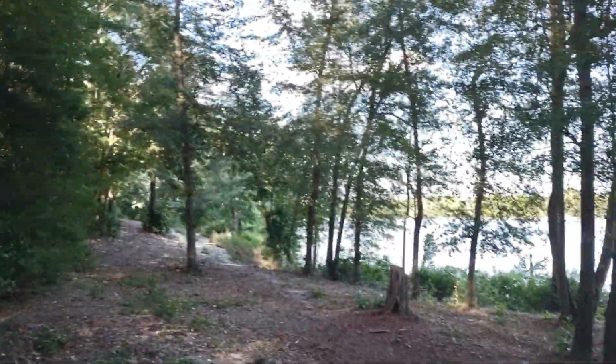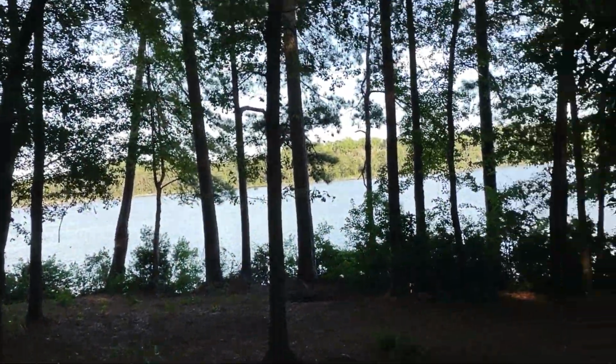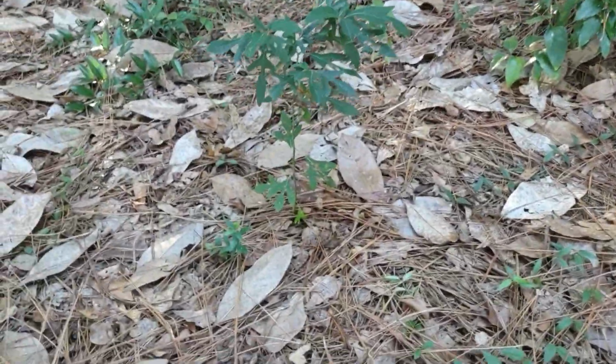Here's the water. Here's where I come in the path. I walk down. And the water's right there. And, okay, I'm gonna get these needles. So what I picked today is $81.